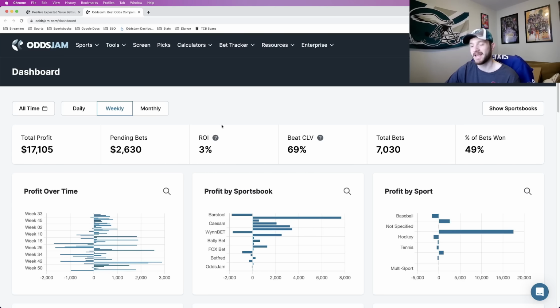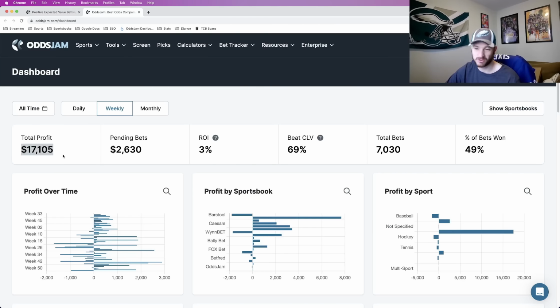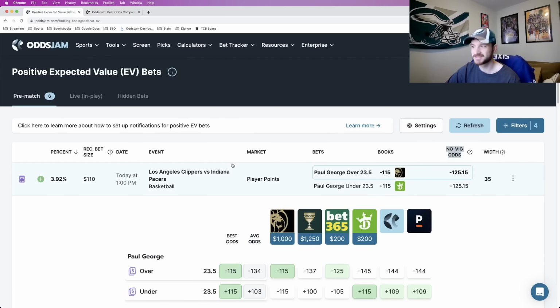That's just how it goes with sports betting. You have to take your lumps and understand that variance happens. There will be days that are up, there will be days that are down, but more often than not, you will be in the green and you will be profitable over the course of time. For me, my total profit is still over 17K over the year I've been using OddsJam, which is really good. So regardless, this is the first play, Paul George over 23.5 points.